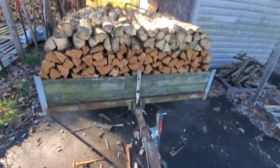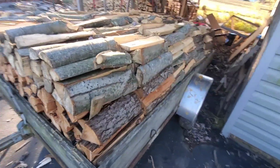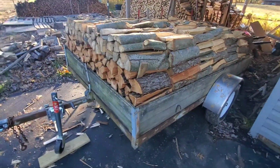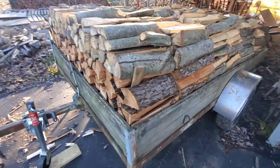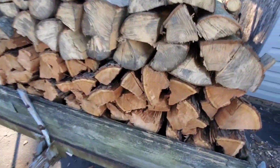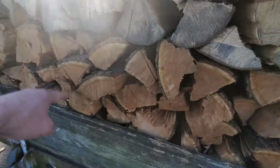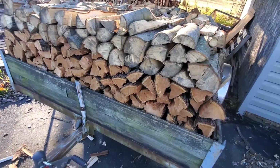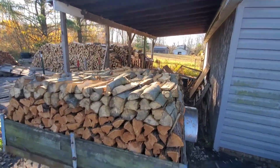This is a trailer. That gentleman I had bought firewood off of a couple weeks ago, he came down and said he had another load. Would I be interested? This is 50-50 cherry and maple. It's got some mud on it, which I'm suspicious of until I get deeper into the pile. But I says, yeah, bring it down. So he's parked his trailer underneath my roof.